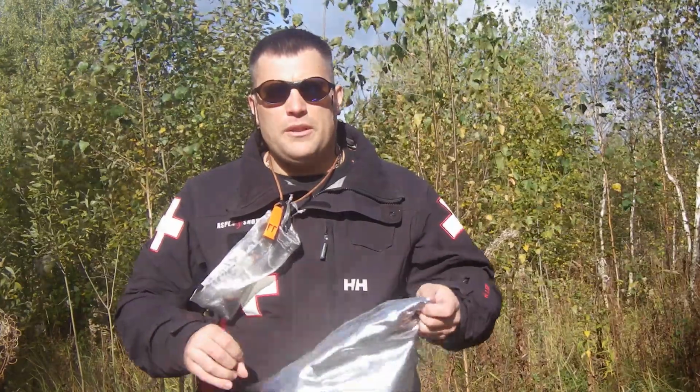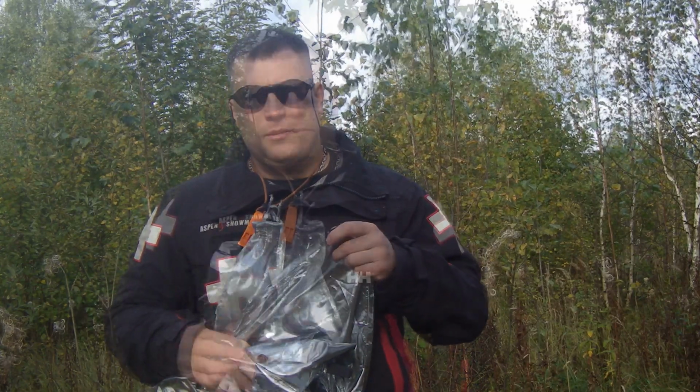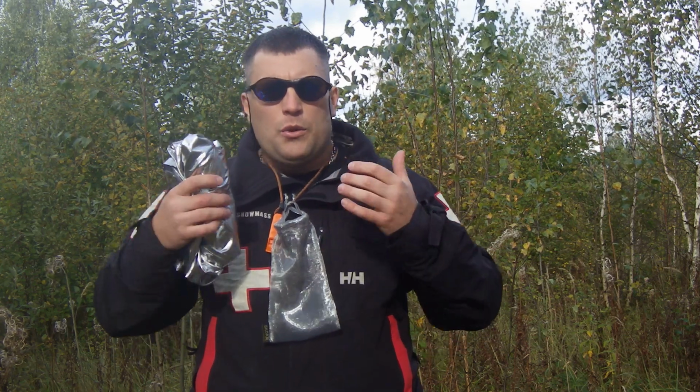Also, this material protects from mosquitoes. It's not torn in contact with sharp objects. It's multifunctional, as you can see further in this video. Also, if you put this ThermoShell in a sleeping bag, you add plus 5 to 10 degrees Celsius. You're getting warm, but you're not getting wet.